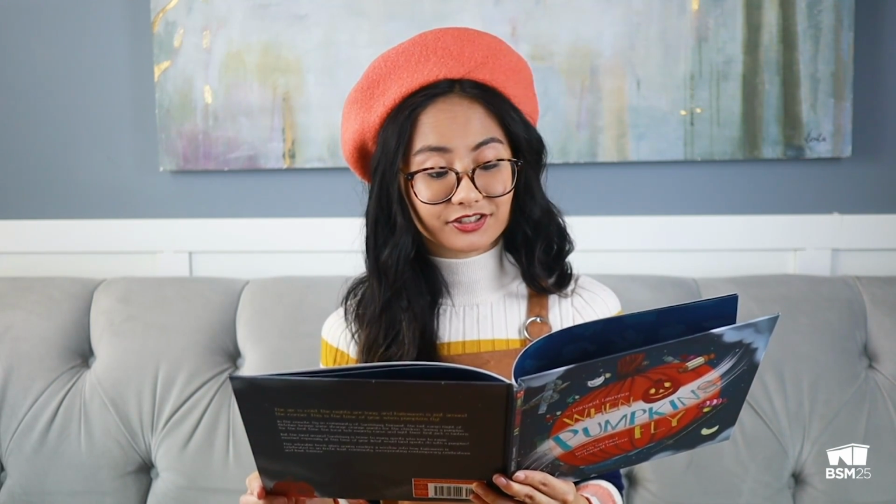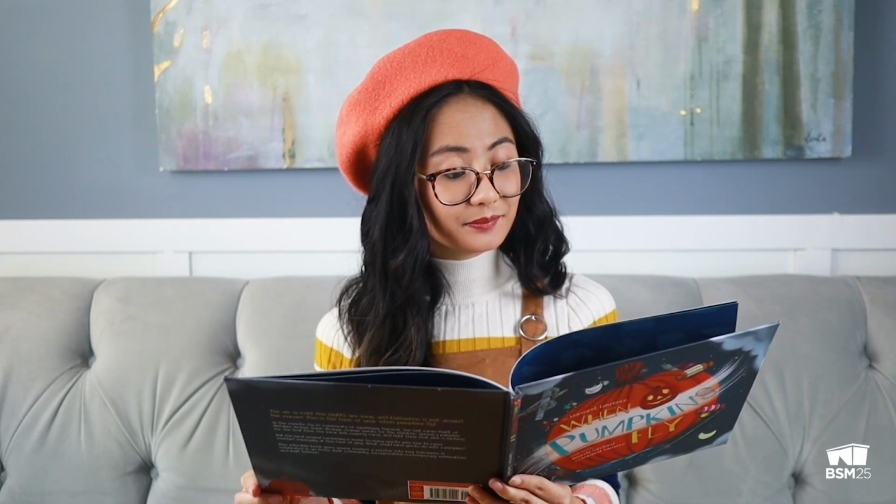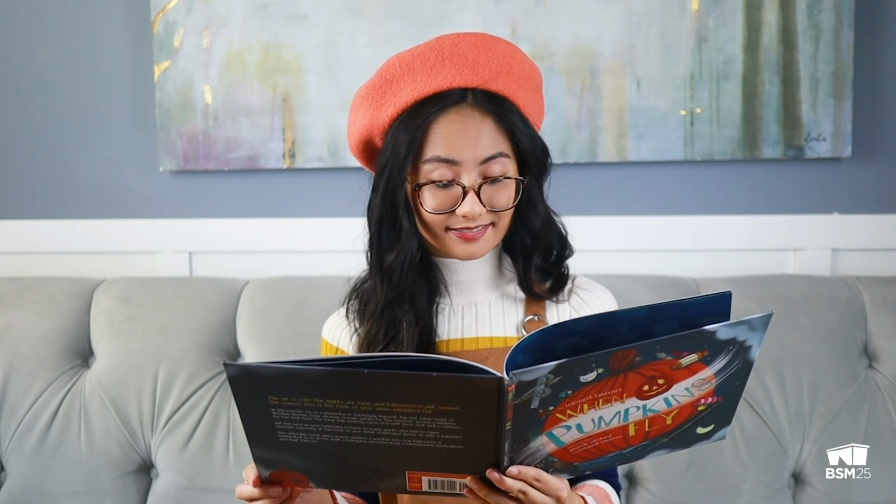Our school principal has heard the plane fly overhead. She calls the store to speak with the manager. "Please send some pumpkins to the school ASAP," she says. That means as soon as possible.